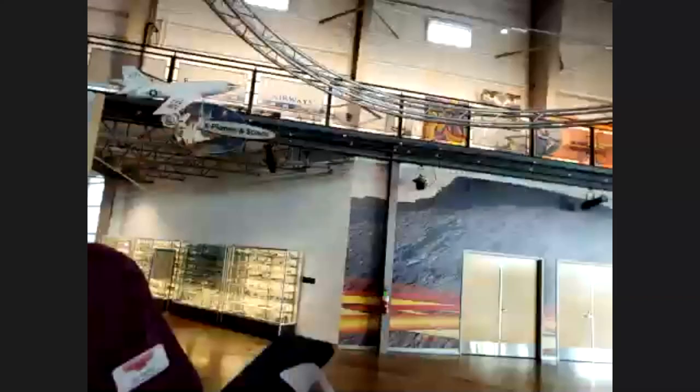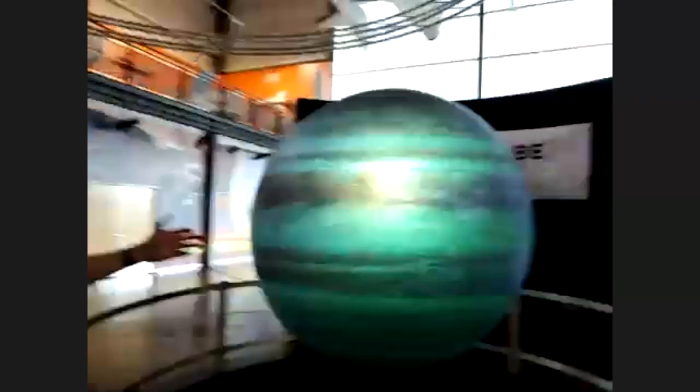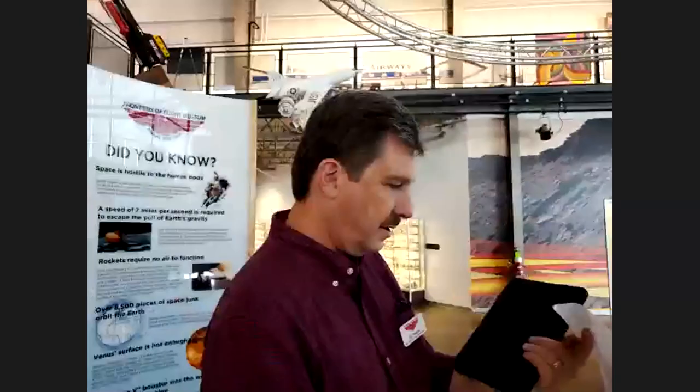If I want to change it to, let's say, Jupiter. Oh, wow. So you can actually change. Oh, that's beautiful. Look how close you are to Jupiter. Really close to Jupiter, too. Oh, the colors on that are just beautiful. How fun. So we can do all kinds of stuff.